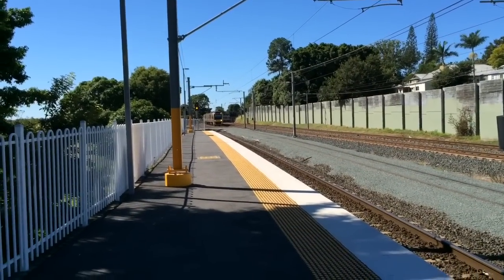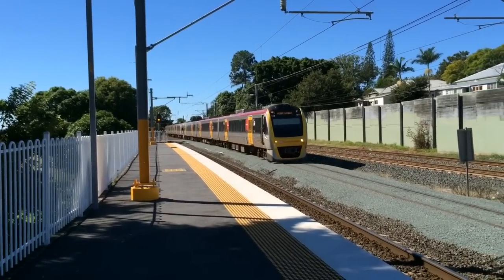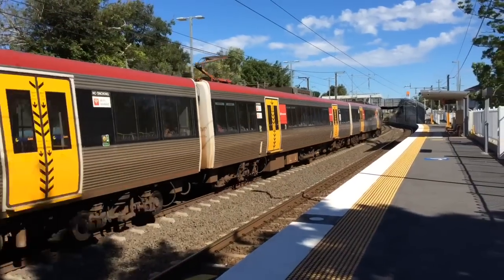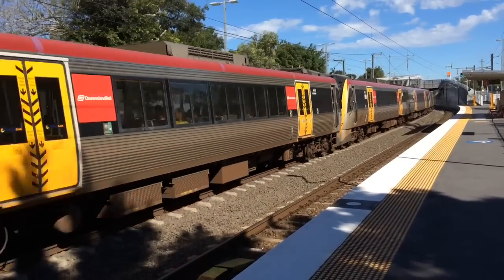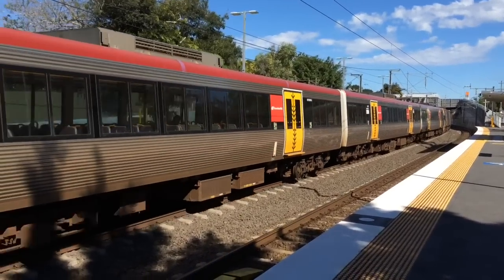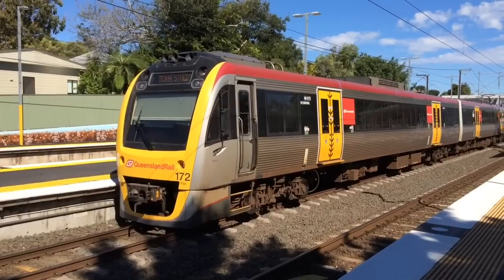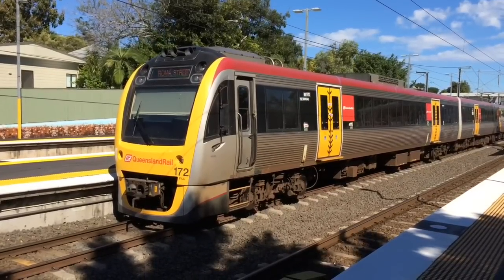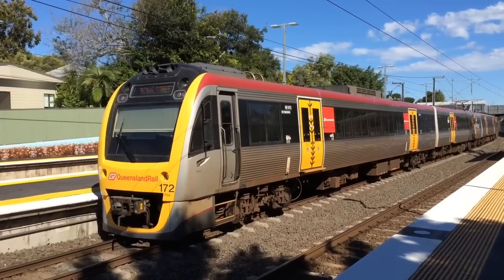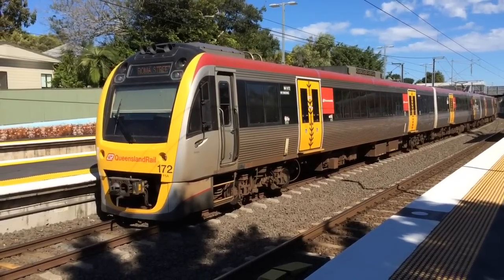The Brisbane City Roma Street train arriving on platform 3. IMU 177 and IMU 172. For the record, guys, EMU stands for Electric Multiple Unit, SMU stands for Suburban Multiple Unit, and IMU stands for Interurban Multiple Unit. And these interurban multiple units are just about to depart.